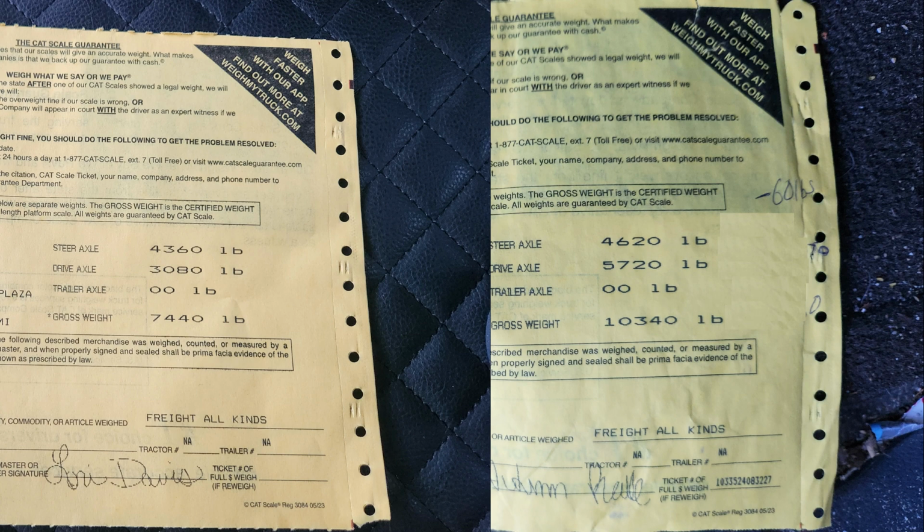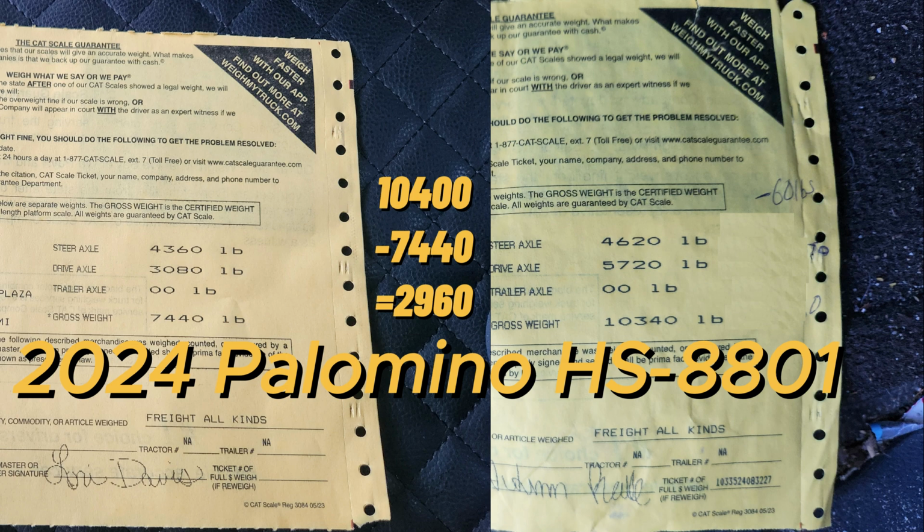So we've got the two weight tickets next to each other here. The truck originally weighed 7,440 pounds, and with the camper with a full tank of water and propane and a couple of groceries in the fridge, it weighs 10,400 pounds. We had to add 60 pounds back to it because we forgot to fill it back up with fuel before we weighed it the second time. So that means the camper is 2,960 pounds.